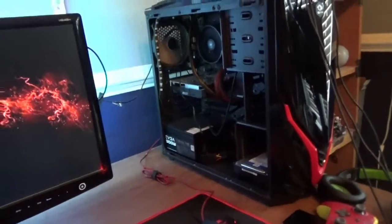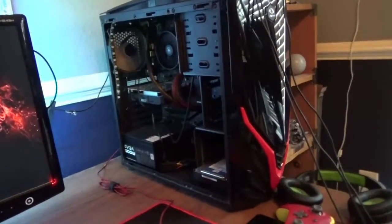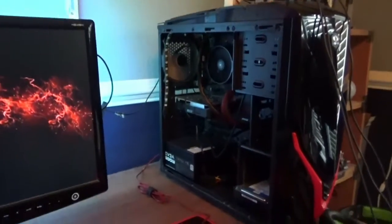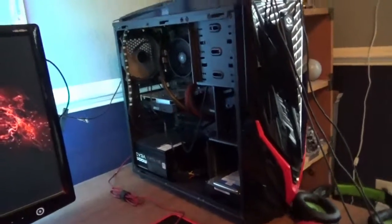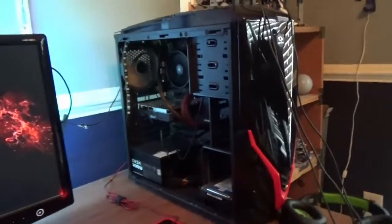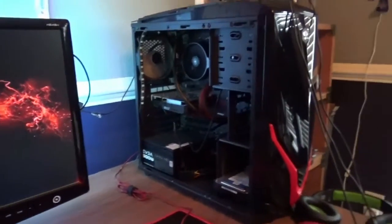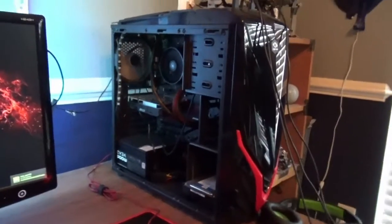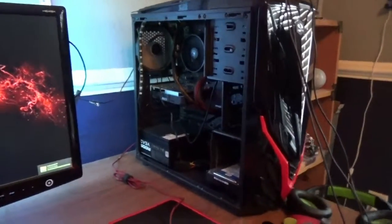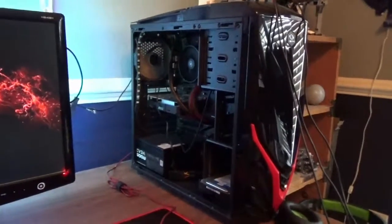Alright, I've now taken off the side panel of my PC, and I'm going to go through each part of the PC and what you should be thinking about when spending a certain amount of money on that part, if you should spend a lot or cheap out on it. First, you got your case. You can really cheap out on this. I got it for 40 bucks on Amazon. I kind of cheaped out on it, and it looks great. You can pretty much choose what case looks cool to you.